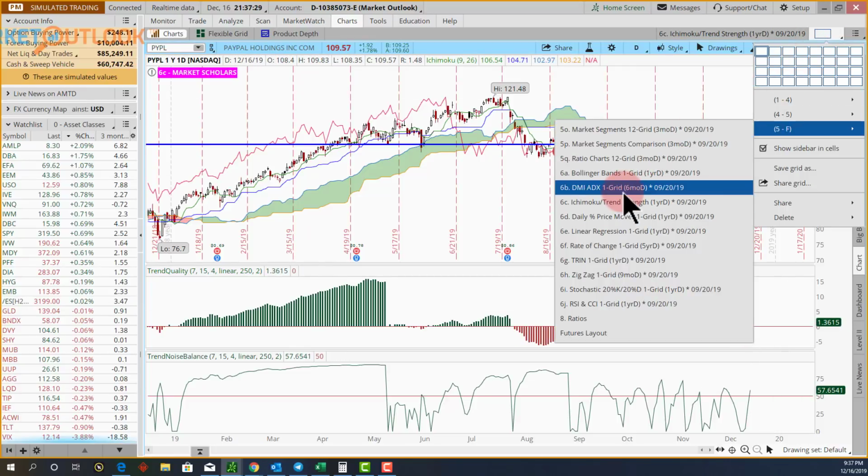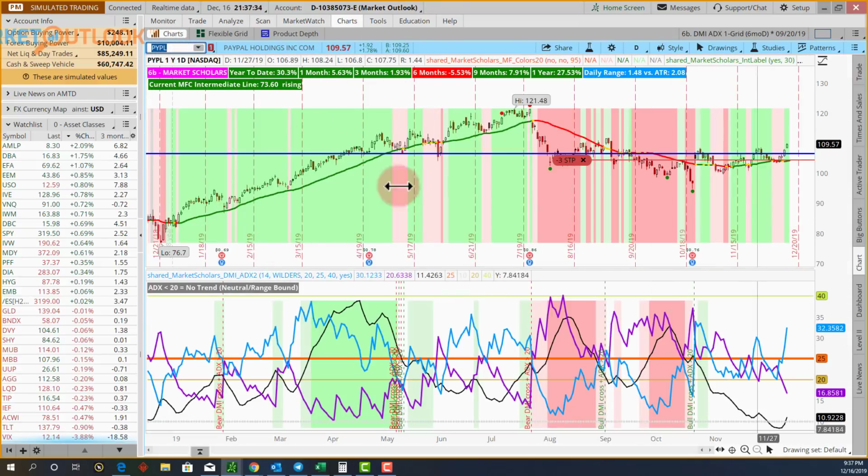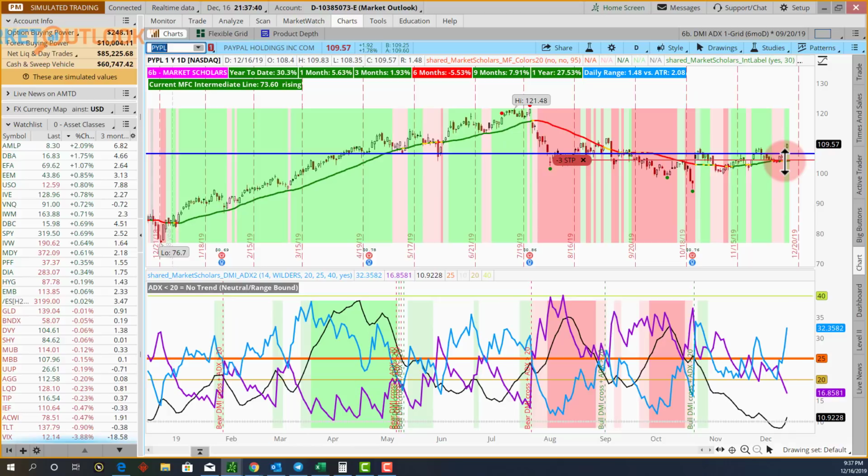Then you look at the DMI, and what's interesting about the DMI chart here is the ADX is way below 10, which means it's been so flat for so long. It's due for a breakout move according to the ADX.